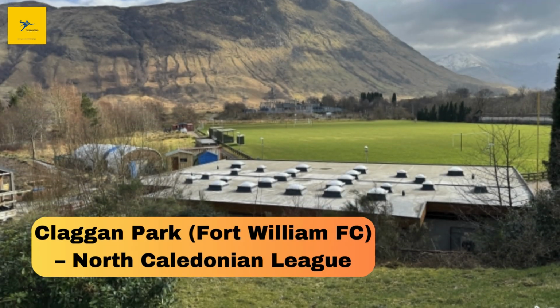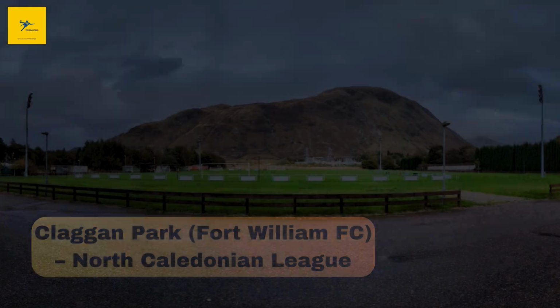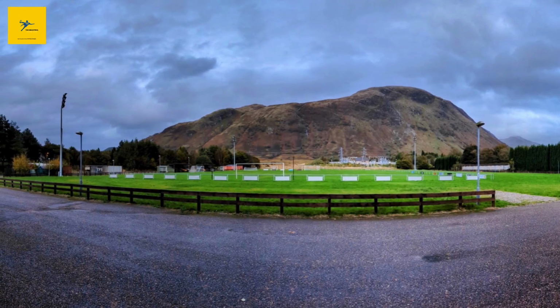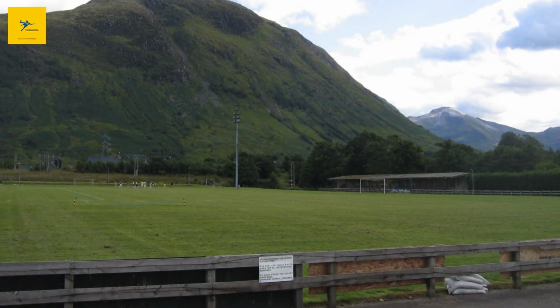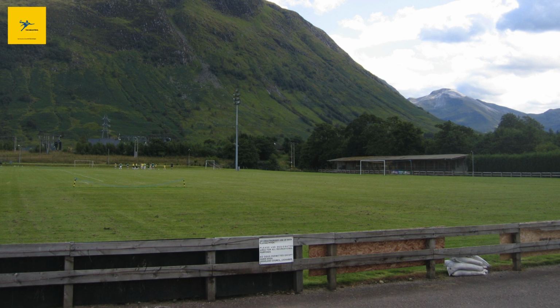14. Claggan Park. Forget fancy stands. Claggan Park has something better, a view like no other. This stadium sits under Ben Nevis, the UK's highest mountain, making it one of the most breathtaking football settings anywhere in the world. Fort William FC might have struggled for success, but Claggan Park is iconic for its beauty alone. A must-visit for any football fan.